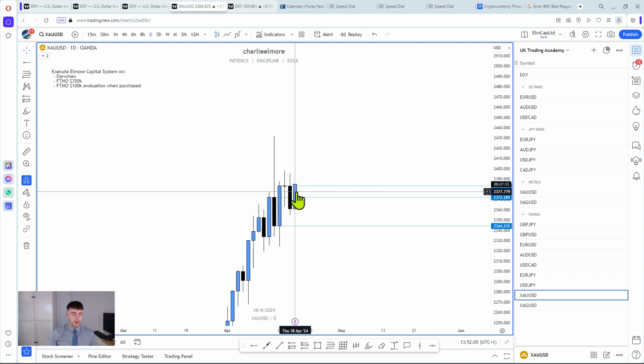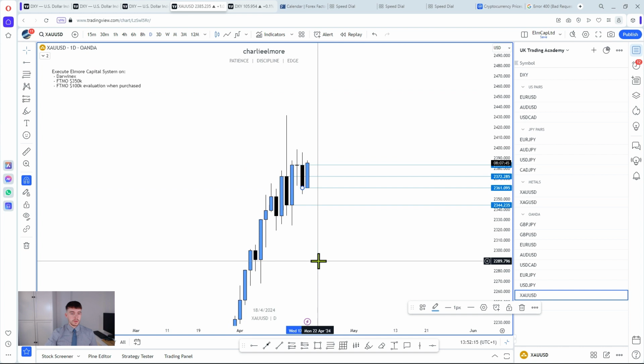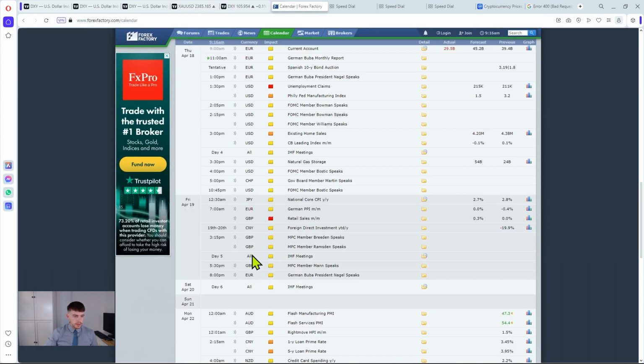If we close below, then there's a high chance that we could potentially roll over into maybe this, or by that time there would have been a new one created there. So yeah, quite interesting times. In terms of news, let's have a look at news.